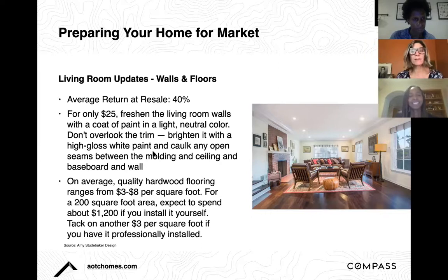Don't overlook the trim. Brighten it with a high gloss white paint and caulk any open seams between the molding and ceiling and baseboard wall. I cannot tell you how important those updates are, because again, it's about giving people an impression when they come into the home, and when things are bright and clean and they don't see cracks, it gives people truly a security and they feel good about the place, and that's what you're trying to create. So that's why I take a little bit of issue with 40%. I actually think it's much higher. I think freshening up the walls and the floors goes a really long way.